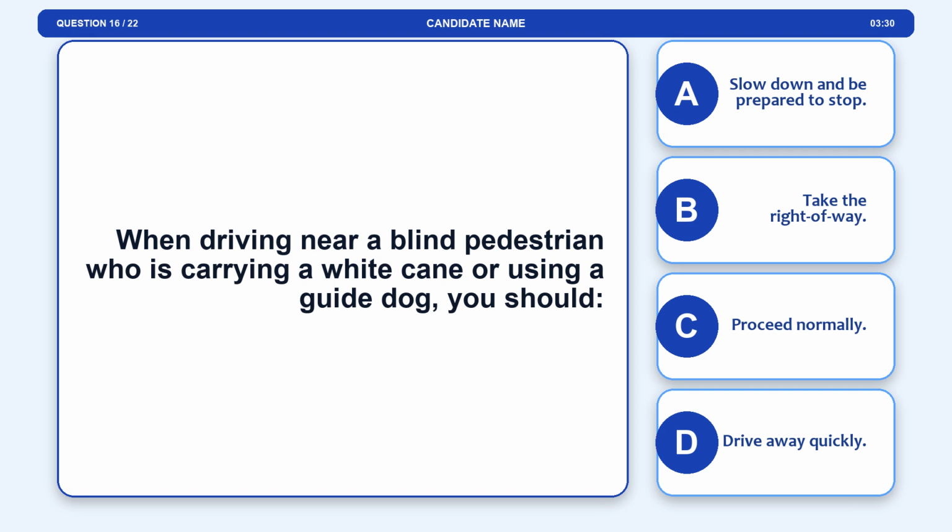Question 16. When driving near a blind pedestrian who is carrying a white cane or using a guide dog, you should: Option A, slow down and be prepared to stop. Option B, take the right of way. Option C, proceed normally. Option D, drive away quickly.